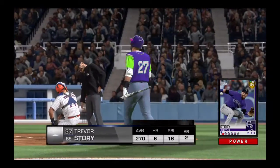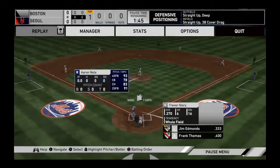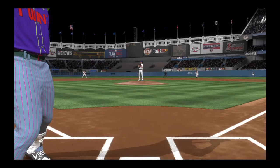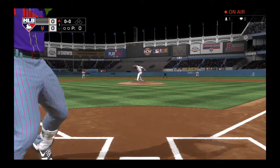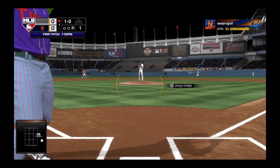Now at the plate, Trevor Story. He'll get us started in this one under the lights. Tonight, the shortstop, Trevor Story. Here comes the first pitch. And this is taken outside for ball one. First pitch, 7 o'clock.